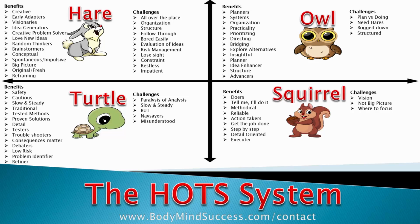So now that you have the four basic animals that take something from an idea all the way to actually making it happen, to actually become true, let's take a look at the most functional and the most dysfunctional system, a pathway to be able to get something done. Before I even do that, let me share with you that over time it has become very clear to me that it goes into 4 stages. And here are the 4 stages.